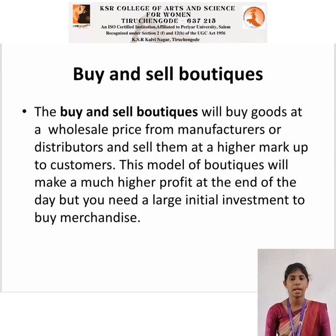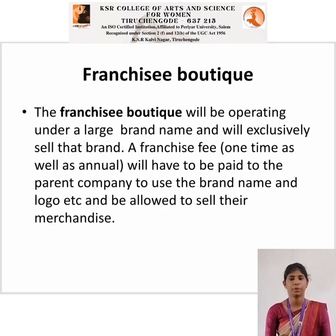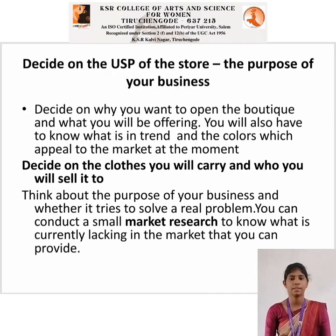Buy and sell boutique. The buy and sell boutique will buy goods at their wholesale price from the manufacturer or distributor and sell them at a high markup to the customers. This model of boutique will make a much higher profit at the end of the day, but you need a large initial investment to buy the merchandise. Franchise boutique. The franchise boutique will be operating under a large brand name and will exclusively sell the brand. A franchisee will have to pay the parent company to use the brand name and logo and be allowed to sell the merchandise.